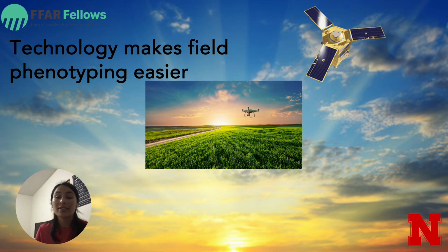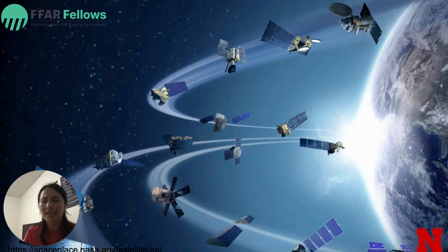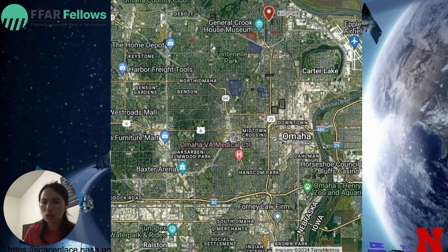Satellite images can capture the image of a huge field in just seconds, and it can do that in any part of the world. And the good news is we already have a lot of satellites up in the space, which we are using daily in our life. One common use is Google Map. So just like in Google Map, but instead of mapping locations through the images, I use satellite images to map the cornfields with different genotypes.